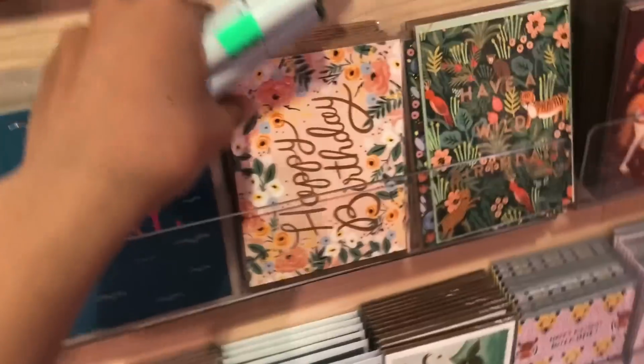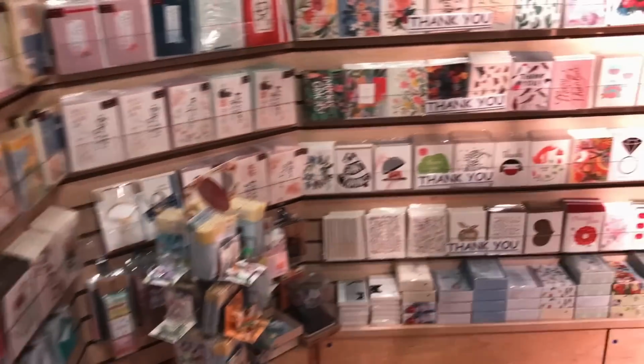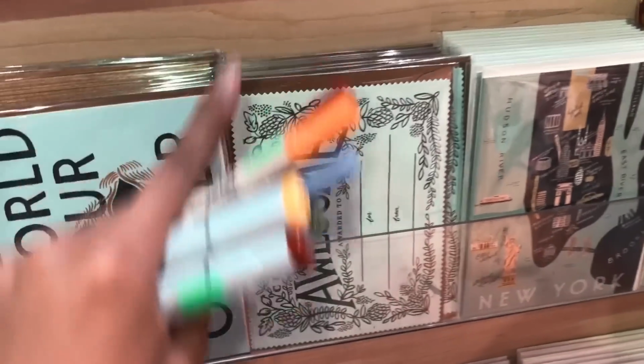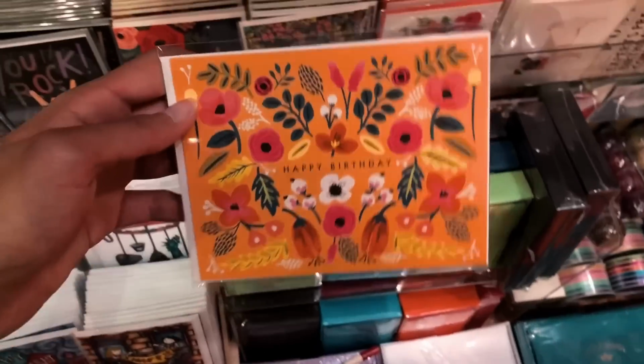I ended up choosing this metallic Japanese print card, which I wanted to hang up on my wall, but it was not Rifle Paper Co. I don't know where you guys live, but my hometown has nothing like this. There's just this one section in Target that has a few nice cards. But finding really nice stationery like gold foil, glittery, sparkly birthday cards, that's a rare find.